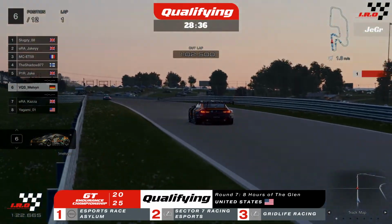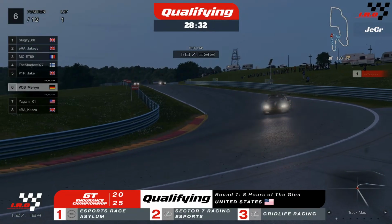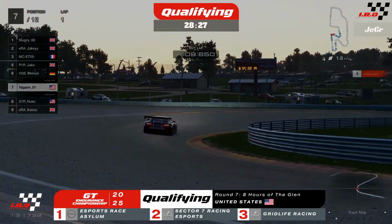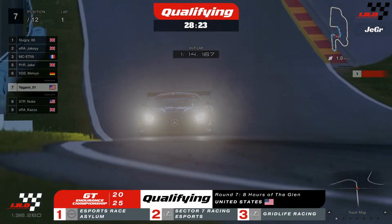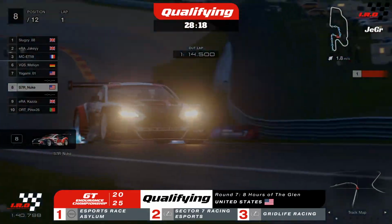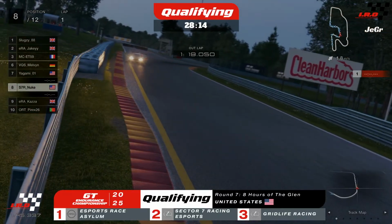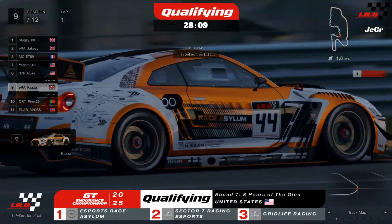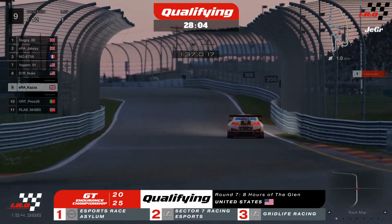We have Melvin for Project Platypus, with the debut in the IRO 2025 season for the team. The same goes for Yagami in the 64 AMG, run by the Sector 7 Racing Mikula team. Nuke in the 764 Aston Martin for Sector 7 Racing Boomers. Then it is Kaza, Esports Race Asylum, 44 Nissan GTR.